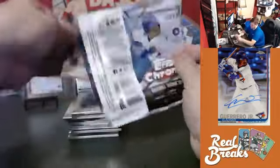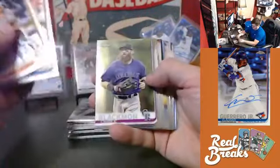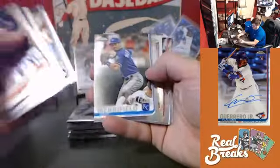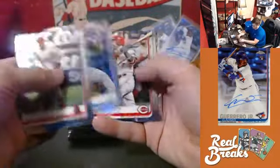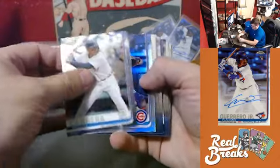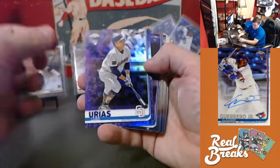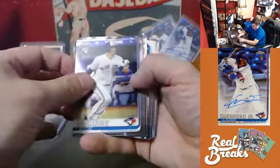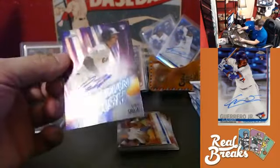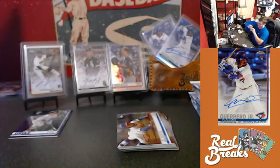We got 2 boxes back there left. Here we go. Okay, auto probably in there. Purple. Urias for the Padres out of 299. Ink is coming up here. Chris Shaw, freshman flash. Kind of like that card. That's out of 99. I'm going to bump Tucker for that.